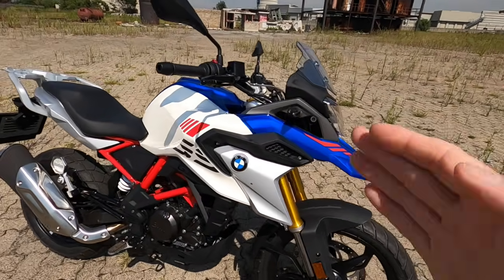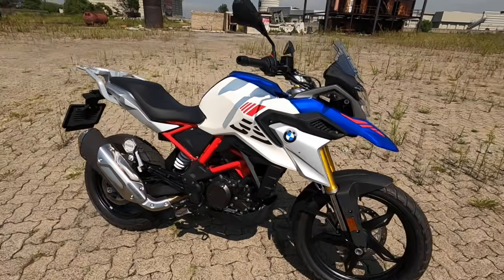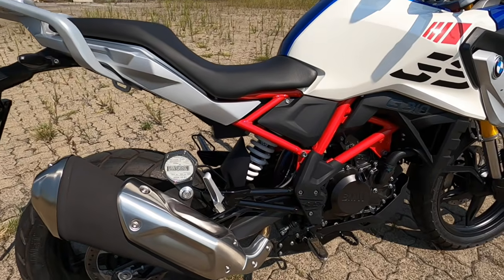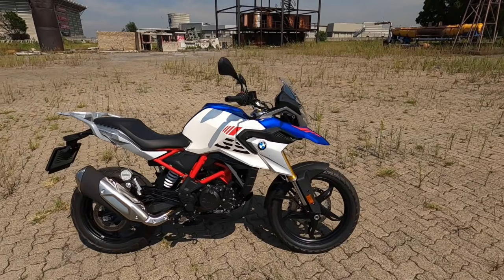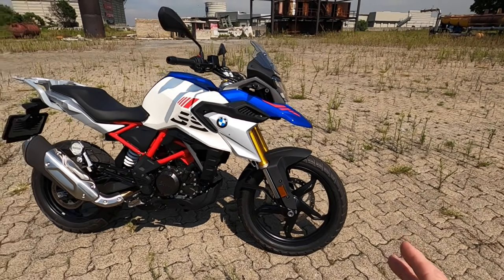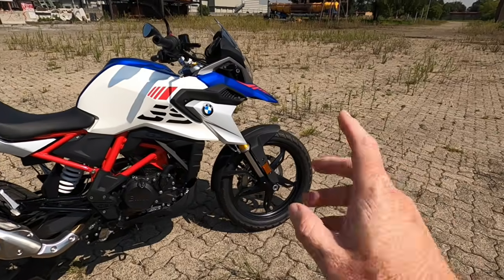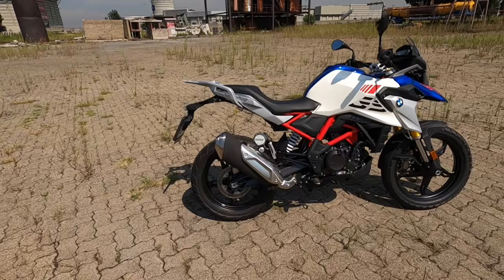When we go to the front forks, as you can see, they are inverted 41mm forks with a travel of 180 millimeters, which is really nice travel for an entry adventure bike. A dual aluminium swing arm at the back, monoshock in the center, also 180mm travel. So 180mm travel front and rear. When you go to the wheels, you have a 19 inch in front and a 17 inch at the rear. Nice little cast aluminium wheel layout. The front wheel 19 inch shod with 110, the rear wheel 17 inch shod with a 150.